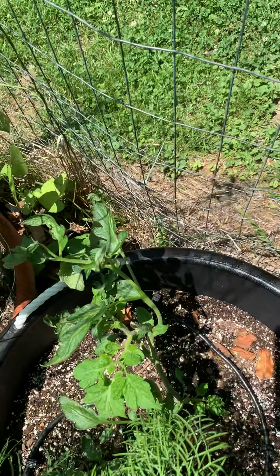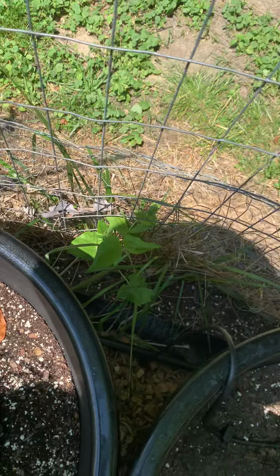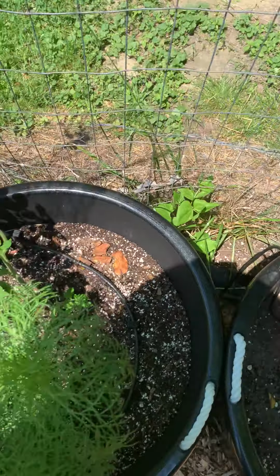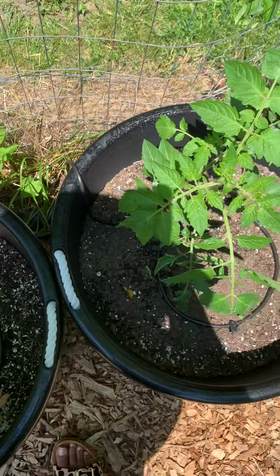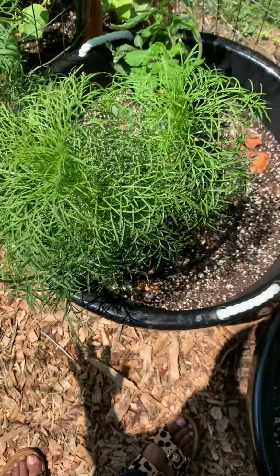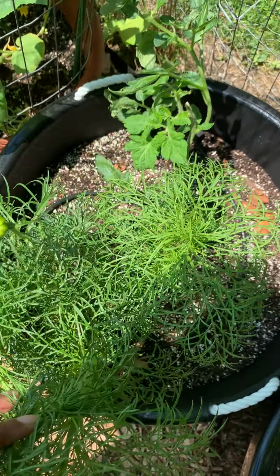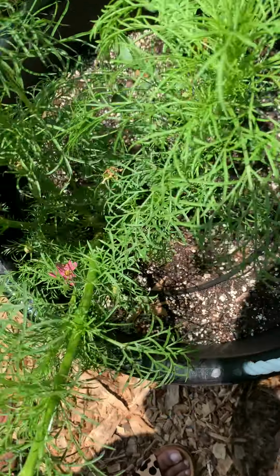I have runner beans that I stuck in this little strip of dirt back here behind the containers. So I have some scarlet runner beans and achievement runner beans that are growing up along the fence. I wanted like a living wall back here. Here, these are store-bought cosmos, because I just wanted some. I've seen white and pink flowers popping up on here, so here's a little pink one.